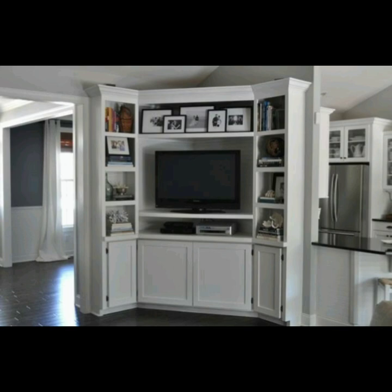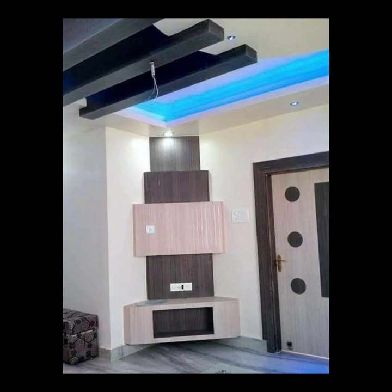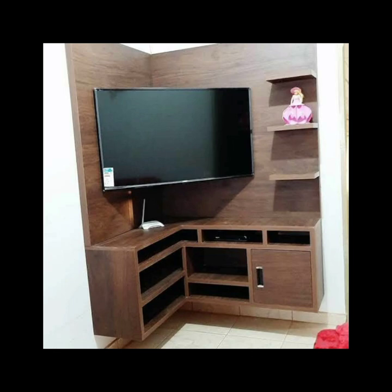So friends, I hope you will like all the designs and ideas, and the designs will help you to find a beautiful corner TV unit idea for your bedroom or living room.